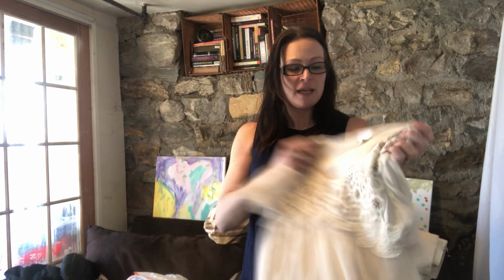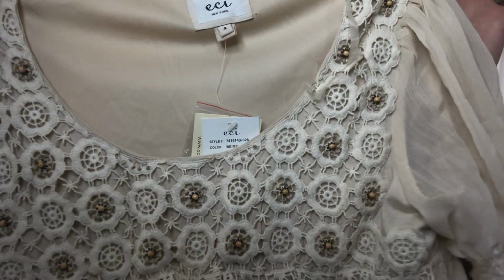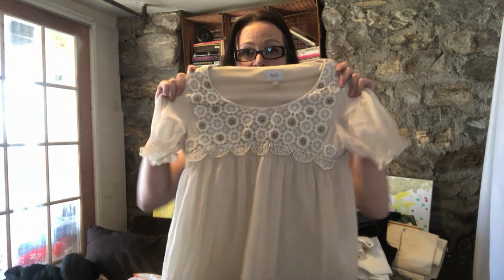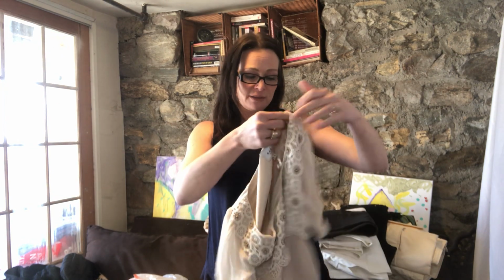Okay. This is new with tags. It's an EC. I know that these are sold in Macy's. This has an original price of $59. These don't go for a ton of money. It's like a baby doll shirt, not a dress. So, you know, I'm gonna look on Poshmark and see if it's worth listing. I know I'll sell it.